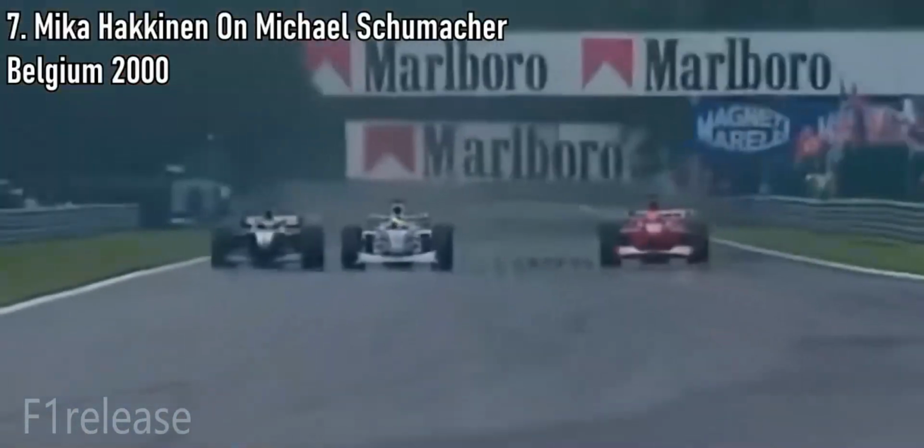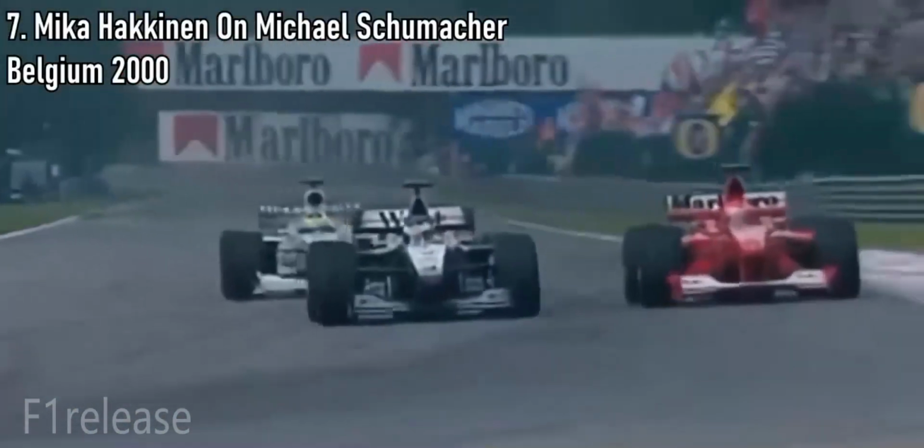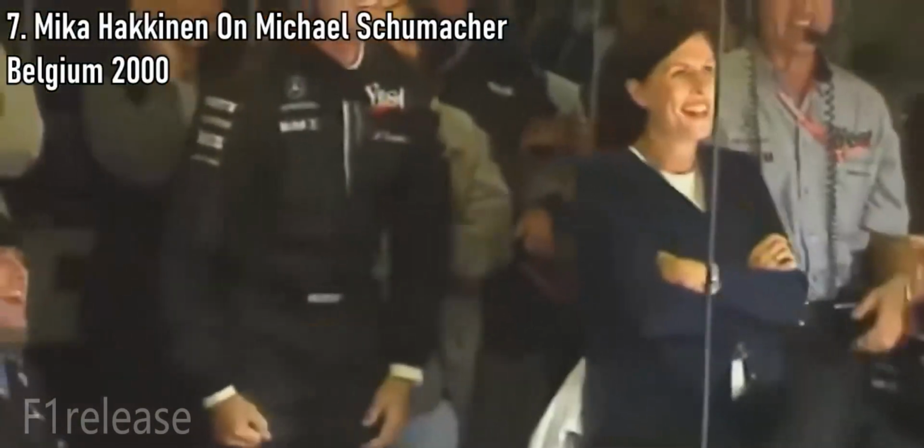And Mika, and the back marker's in the way. Can he do it? Yes, he's done it. A brilliant move there, either side of Zonta, and Hakkinen brilliantly takes the lead of the Belgian Grand Prix.